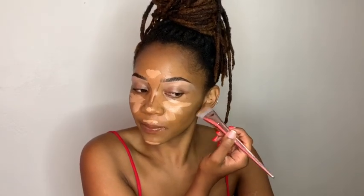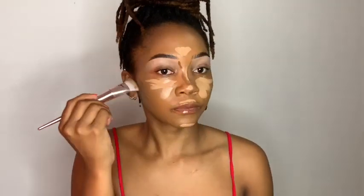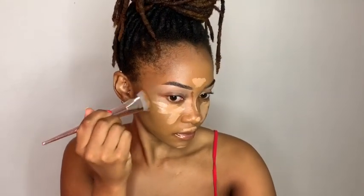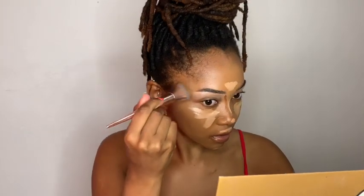So for the cheek contour, what you do is that you just tap your brush in first like this, just to get the product into your skin. And then once that is done, like so, you just do these upward swiping motions just to lift up your face. See, it also looks more natural if you keep it at like mid-cheek instead of bringing it all the way to your mouth.